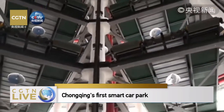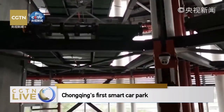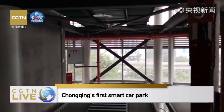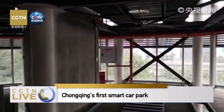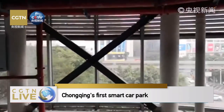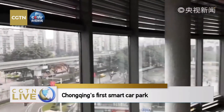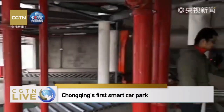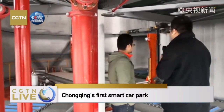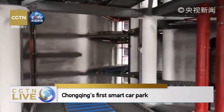So when it is going near the floor where it is going to enter, the speed will slow down for the precision and connection. And now we can see a better view of the round car park. Let's see if this lift can take the SUV on the top floor and take it down here. Now we are designating it to be parked in the third spot.